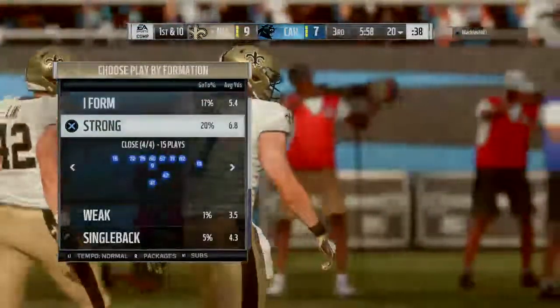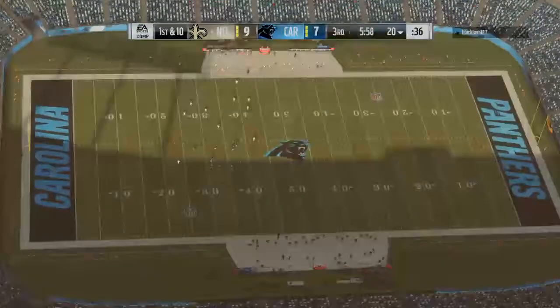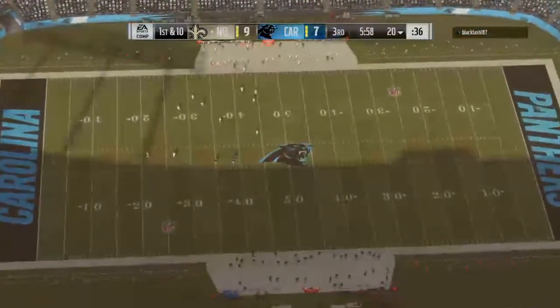Out come the Saints now. They'll go on offense first here to begin the third quarter. They have the lead. Now they'll be looking for some separation here as we begin the third quarter.